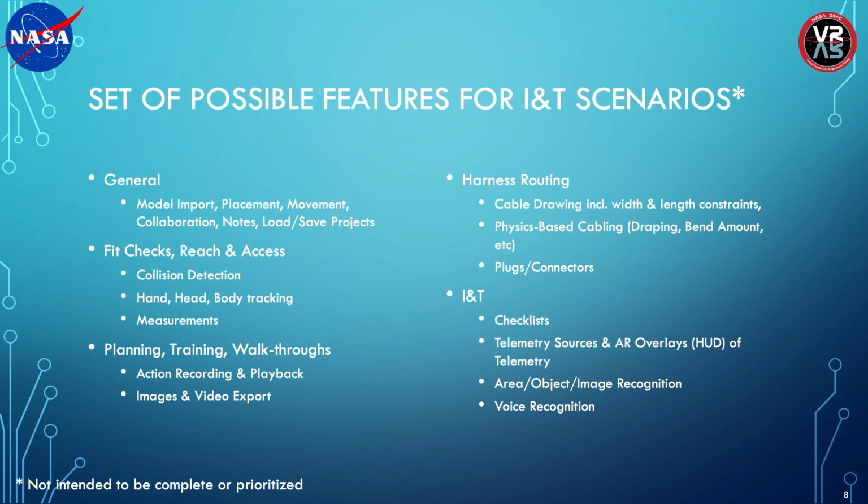For harness routing, laying down the cables, obviously you need to be able to lay the cables down and specify things like the width of the cable and length. You may want physics-based cabling: what's the bend ability of the cable, or letting it drape based upon gravity, things like that. And plugs and connectors. And then the INT, you want checklists. You have to have access to the telemetry sources. You probably want area, object, and image recognition to say, okay, I'm looking at this piece of hardware, show me that telemetry, and voice recognition.